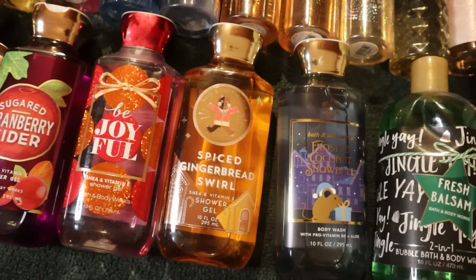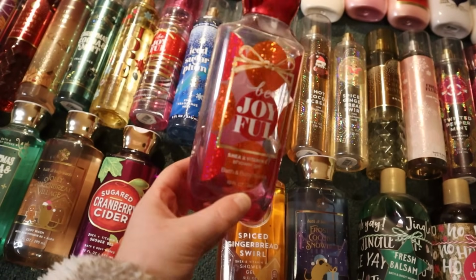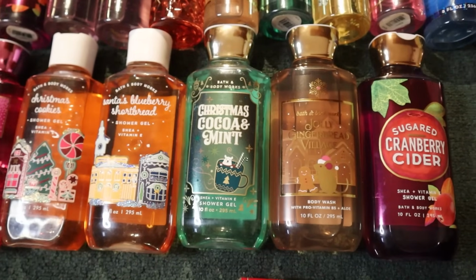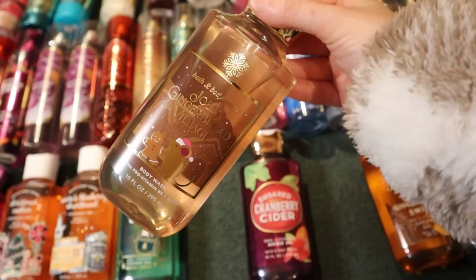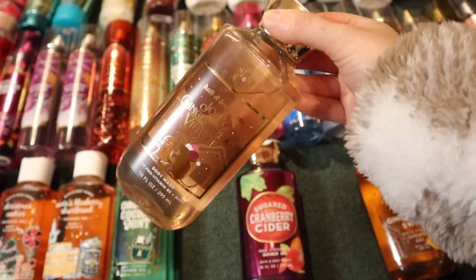So let's start with shower gels. Looking through, I think this one probably could be a use it up. Be Joyful. This one's kind of an old one. Do you remember it? So that one I'm going to put in the use it up pile. Love all of these fragrances except for you. I was not pleased with Jolly Gingerbread Village this year. It was fine, like it smelled okay, but I can part with it, so declutter.